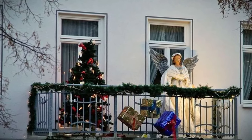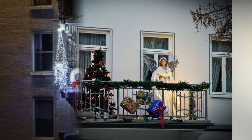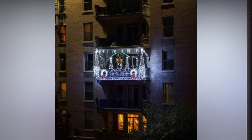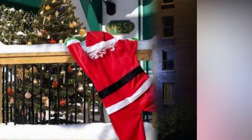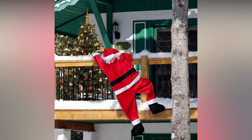Get crafty and involve your friends and family in creating personalized decorations. Craft ornaments together as a family activity. You can paint, glue, and glitter your way to unique decorations. Create paper chains from colored paper to hang around your balcony. They're a classic and budget-friendly choice. Craft your own mini snow globes using mason jars, water, glitter, and small holiday figurines. They make charming additions to your decor.